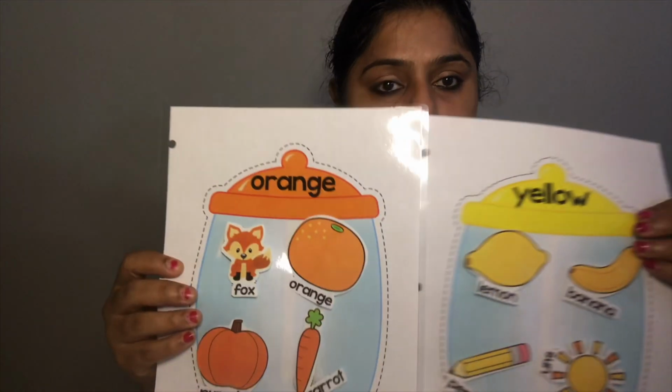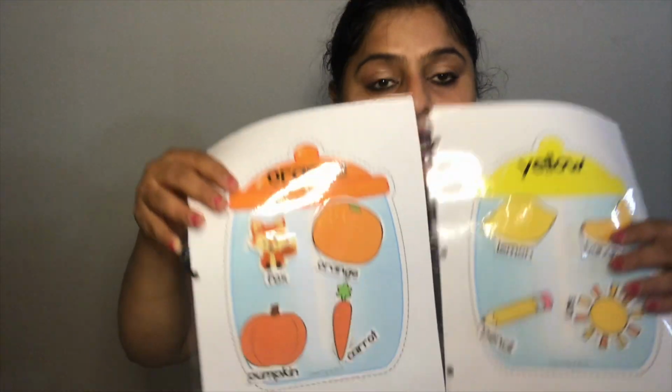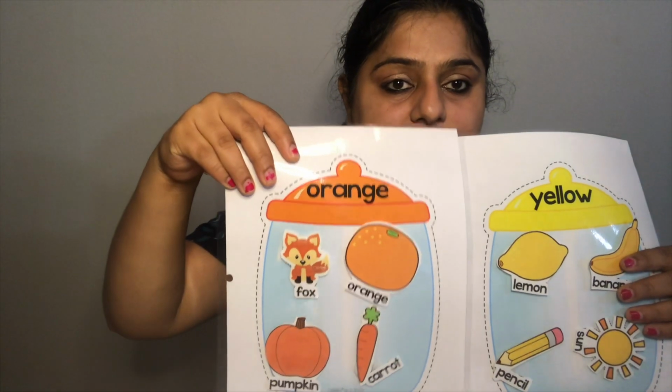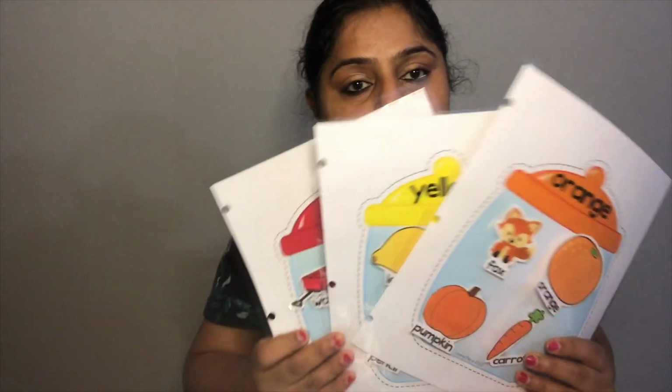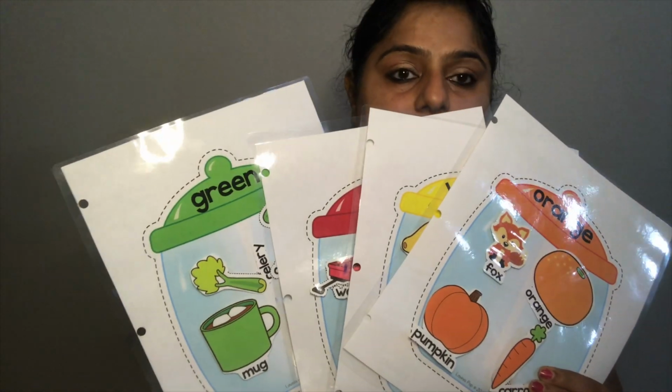Then I started mixing 2 colors. I used to take all these 4 and all these 4 out, and tell her, okay, this is yellow, which one has to go in the yellow, and she placed that accordingly, the yellow and the orange. Similarly, these two colors also. Then at one point I was mixing all 3 sheets and then 4 sheets, and she was able to put all of that accordingly.